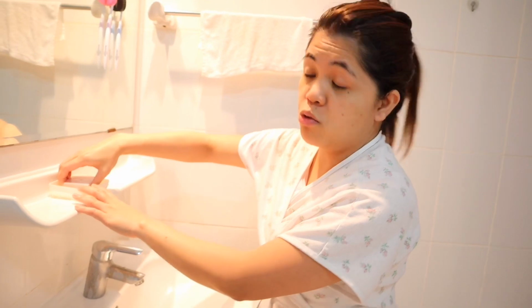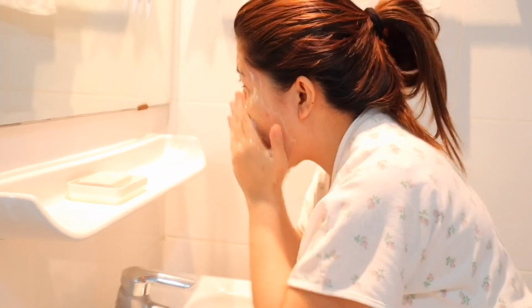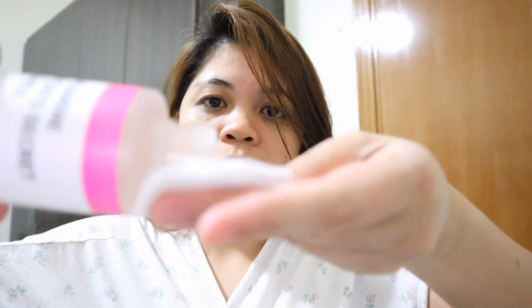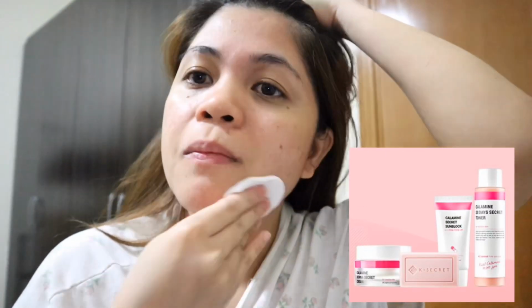Calamine Secret Set, we're gonna try it now, day one. Start with the bar soap. Calamine Secret Set is highly effective for acne care. Calamine Secret Set relieves sunburned skin because it has calamine's calming effect. Calamine Secret Set is a total solution for irritated and dull skin.